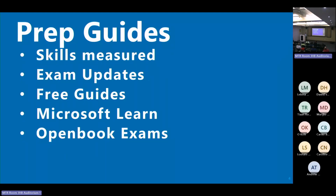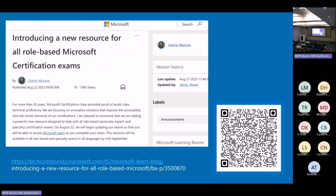Also, we've recently announced what we call open books, right? With open books on the Microsoft Learn site, you partake in the exam, and it opens a split screen where you can research and then provide your answers. This is exactly what I was talking about, the open book exams. I'll show you quickly how that looks on the blog post.